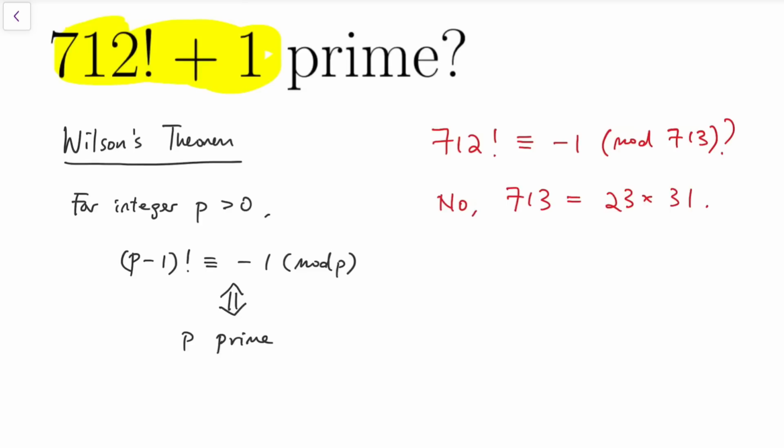So we can take a look at the numbers after 713. 714, 715, 716, 717, 718 are all not prime numbers. We have even numbers. These three numbers are even.